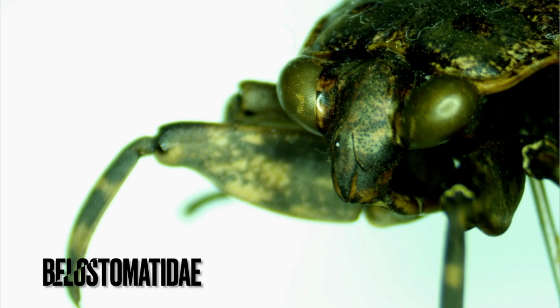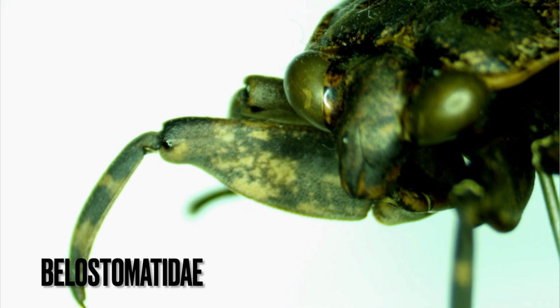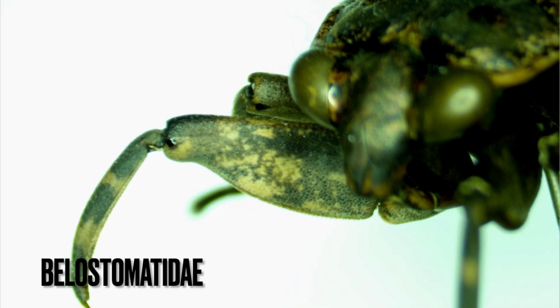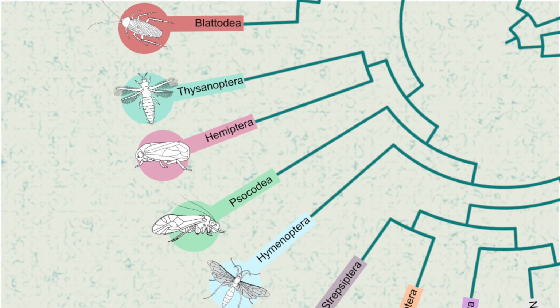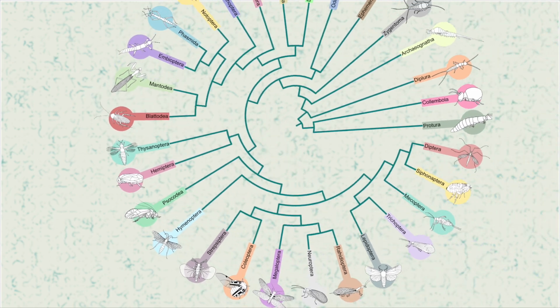Of course, in the water, you don't need to walk around, so it's not surprising that the aquatic groups are the ones that usually evolve the horizontal positioning. Alright, we're finished with the hemipterans, or true bugs.